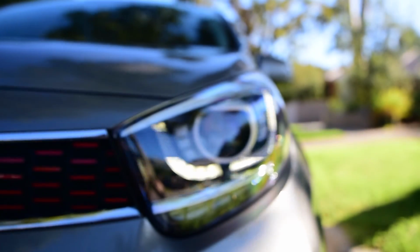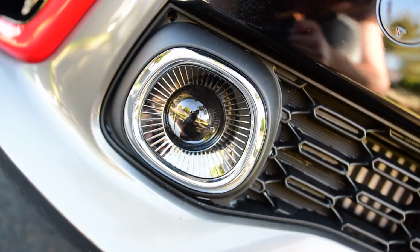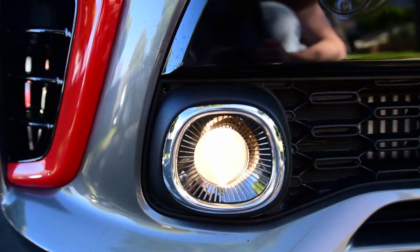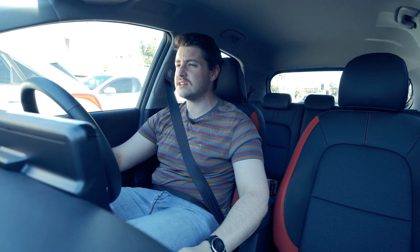The daytime running lights, they look pretty decent. I do overall like the look of them, nothing too special there. And then you also get the halogen projector bulbs for the fog lights as well, which just means that there's a lot of lights on the front. It's a well-lit car and it's functional as well. As I said, those projector lights are really good. Not as good as LED projectors, but not too far behind.